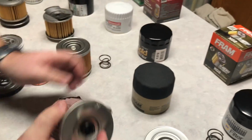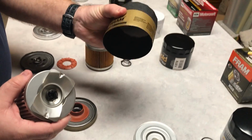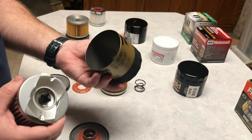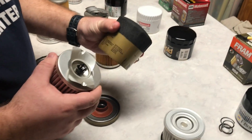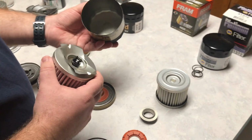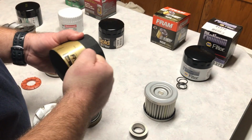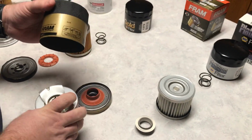And I will add, part of my issues with this is the Fram has a fairly thin can. Like when you cut it open, this one cuts open way easier than the others with the filter cutting tool that I have. And I think Frams are known for the thinner can. In service, I don't think that makes any difference, other than if you drop this or if something hits this can, it's more likely to bend.